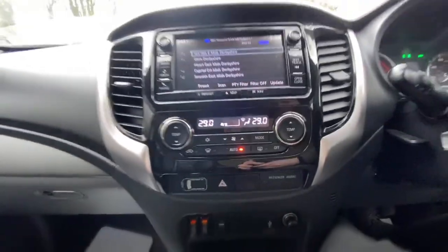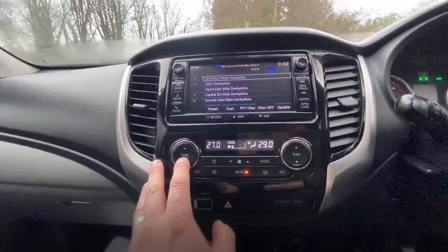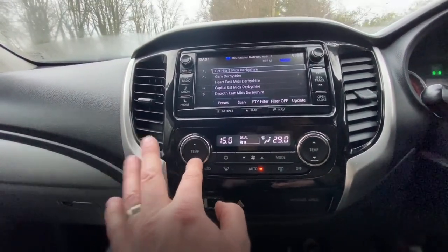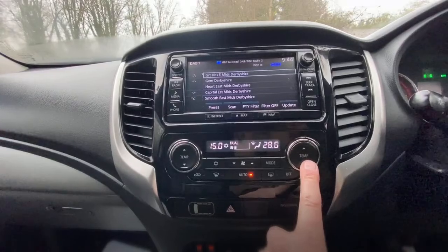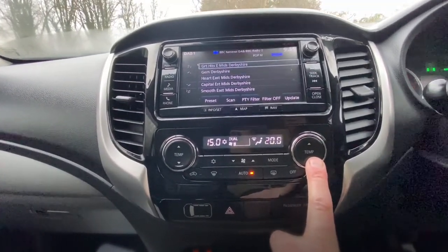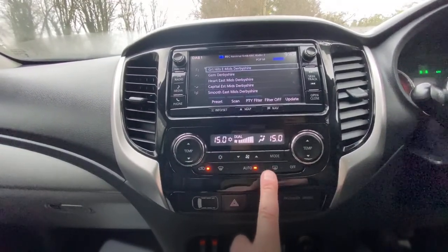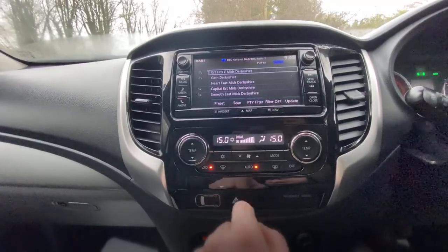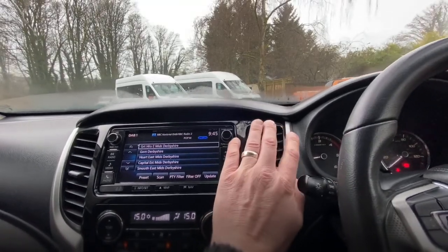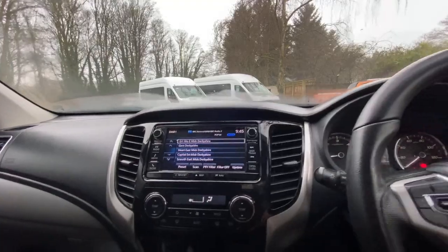Got the dual zone climate control, so let's give that a whirl. It's not what I fancy doing today, I've got to be honest, trying the air conditioning out on a cold day like today, but let's try it out anyway. So let's bring it down. So aircon on. Yeah, aircon works. It's freezing. That's enough of that.